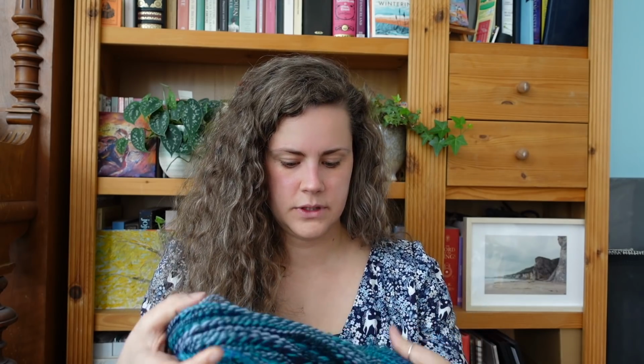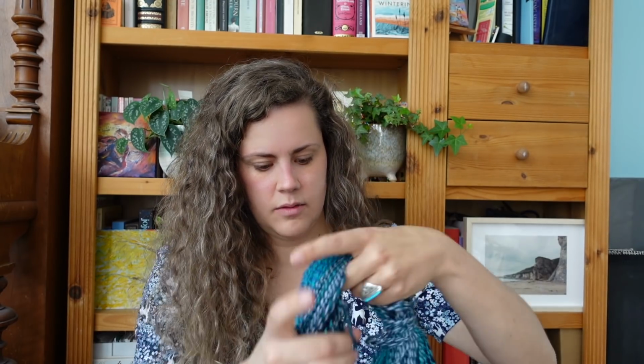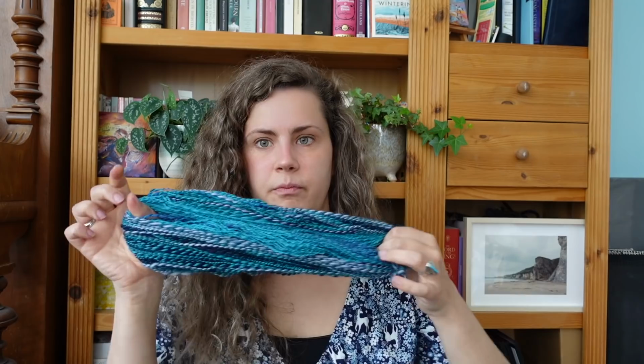I still have to set the yarn, but first I want to build a niddy noddy so that, oh, this is not working. It's fine. Ooh, what's happening? I first want to make an actual niddy noddy so that this hank can be a better proportion because this is quite small. Okay, I'm just going to leave it because this is not working.